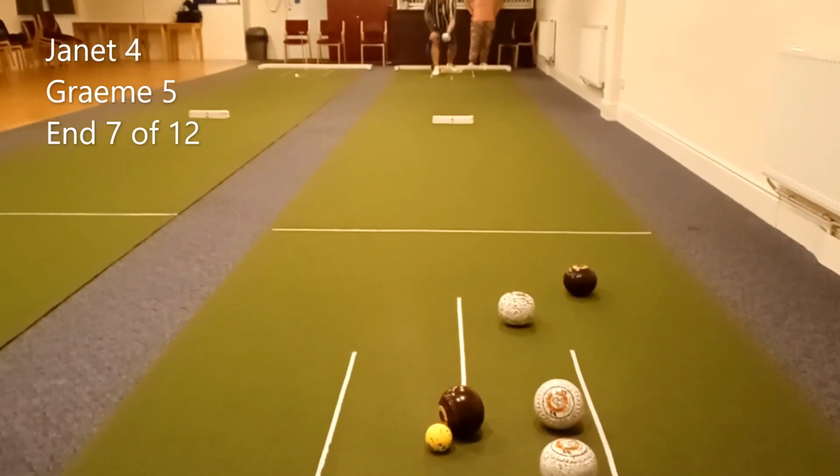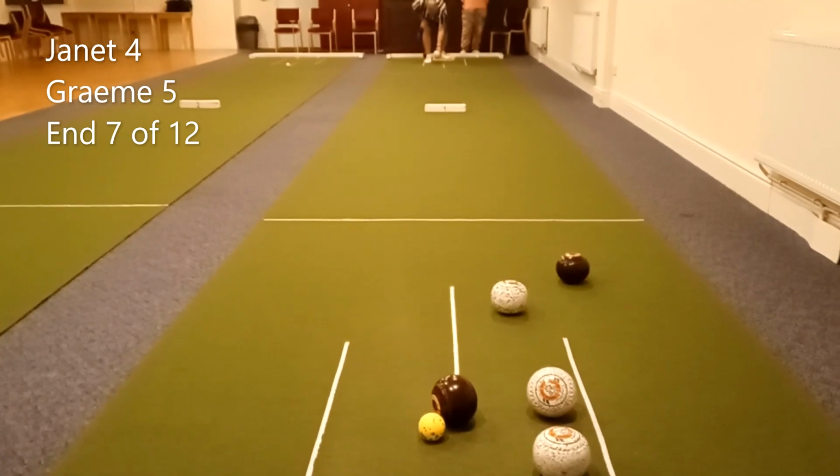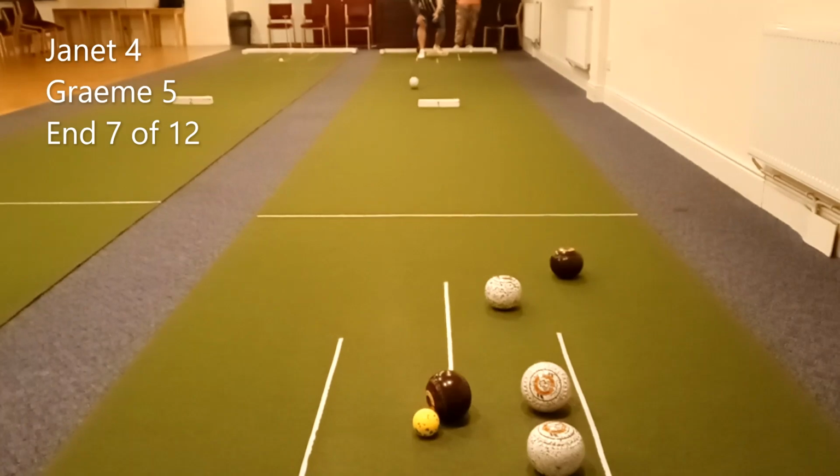Difficult for Graham to get this out, I think. He definitely looks like an umpire from baseball.